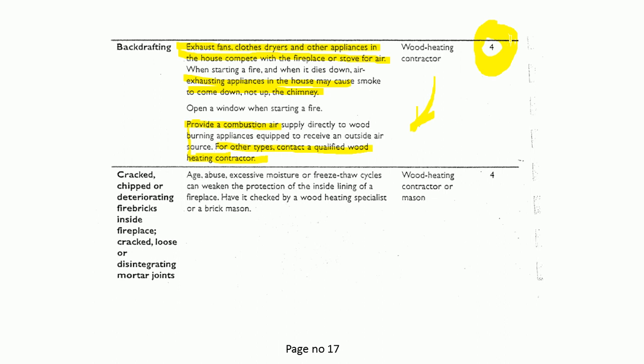Then I have the cracked, chipped, or deteriorating fire bricks inside the fireplace, and cracked, loose, or disintegrating mortar joints. Age, abuse, excessive moisture, and freeze-thaw cycles can weaken the protection of the inside lining of a fireplace. Have it checked by a wood heating specialist, a WETT technician, or a brick mason, that is the homeowner. For me, I just make a comment on that one and say such a service is required from a third party, or from a gas technician.